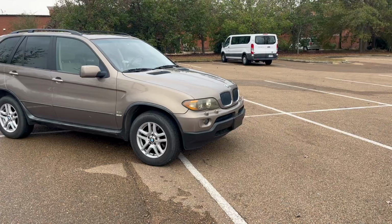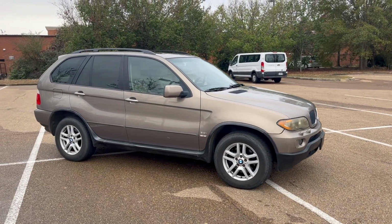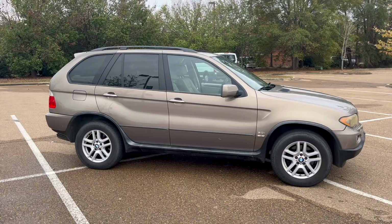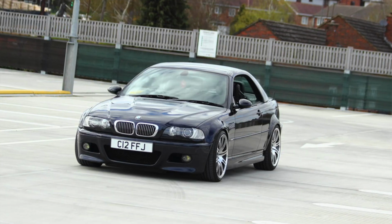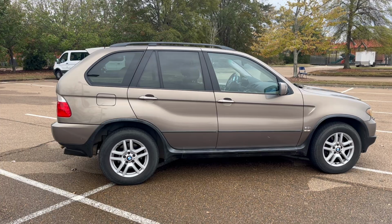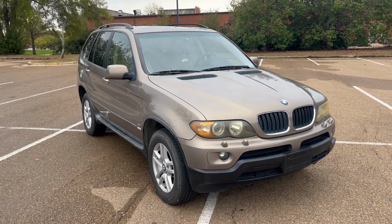Reason number one is the powertrain on this car. The BMW E53 X5 had a plethora of powertrains available, and much of that is due to the fact that this car was produced during what many called the golden age of BMW. This is when we saw the E46 3 Series, the E38 7 Series, and many other great BMWs from this generation. As a result, there were many different powertrain options available for the E53 X5.